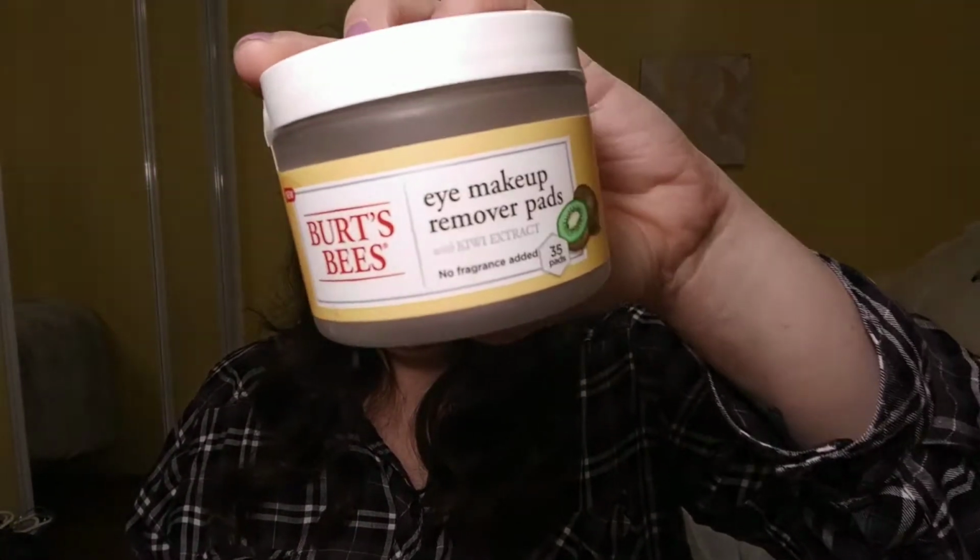I absolutely love these. They take everything off with just one towelette. And if you watched my Get Unready With Me video, then you'll see I love these and the next product I'm going to talk about. And that is the Burt's Bees Eye Makeup Remover Pads. I use these for my eye makeup, and it takes everything off with just one.